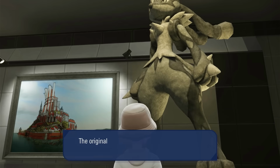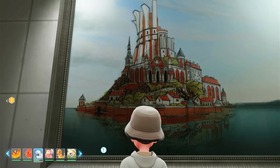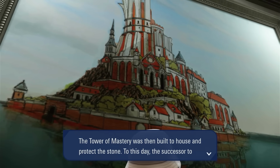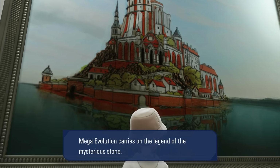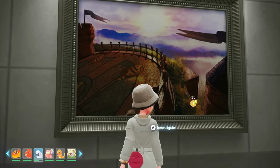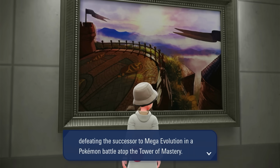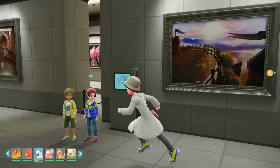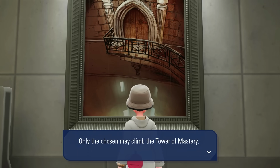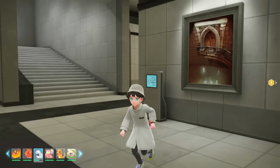It's just a replica of it that's also here, as well as the city itself with the whole tower and everything on the outside. Which, by the way, this entire castle is actually based on a real castle that we can actually find in France itself, which is really cool. But yeah, again, just cool to see all these little references to the place right here. You can even see the actual top of the tower as well, where defeating the successor to Mega Evolution in a Pokemon battle atop a Tower of Mastery is how you would get it. So yeah, again, a lot of just cool little references, even the stairs they had to climb, just all of that is being referenced right here in this one spot in the museum.